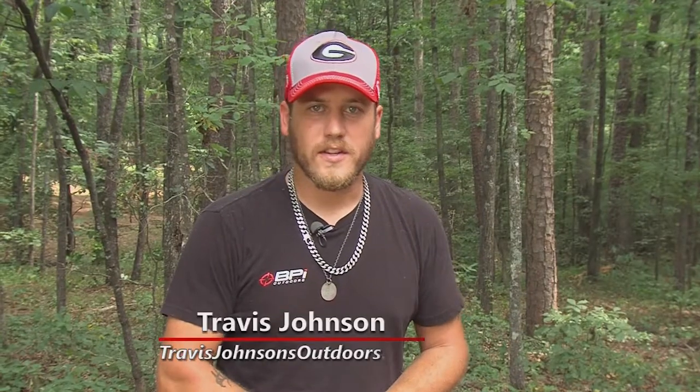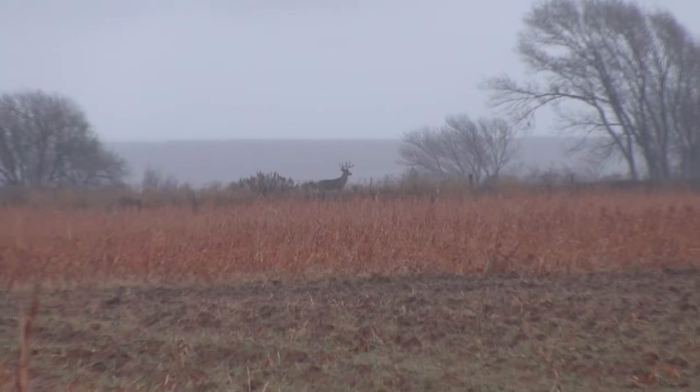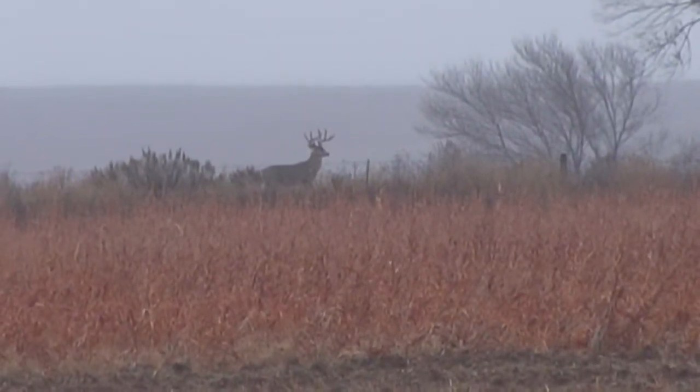Now, you heard Mark mention that his daughter Destiny had already killed her buck, but I was saving the best for last. The first afternoon I was in the blind with Destiny, and the buck came in and we just couldn't get a shot. A little bit too far away, and he was on the other side of the fence. So the second afternoon, Mark decided to go in there with us, maybe change our luck.